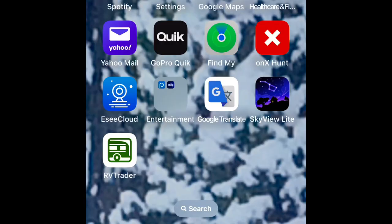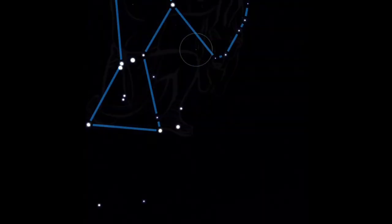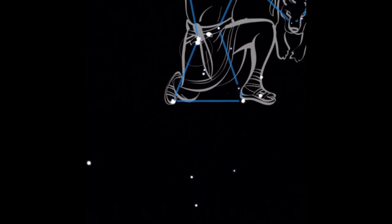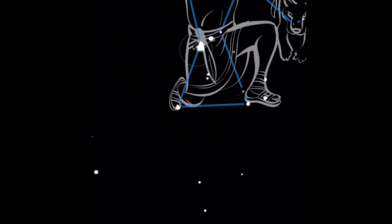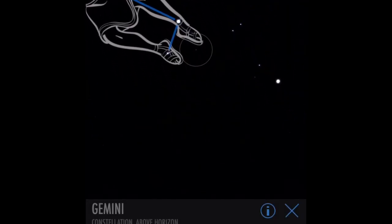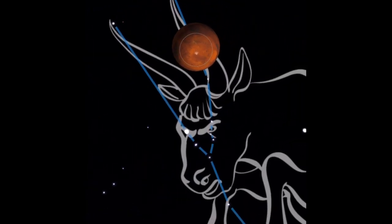I also want to show you this really cool app on your phone that takes stargazing to a whole other level. So this is called Skyview, and I'm just using the free version. What you do is you open it and then you point your phone to the sky. This is really cool when you can actually see the stars, but if you can't see them, it will still work.